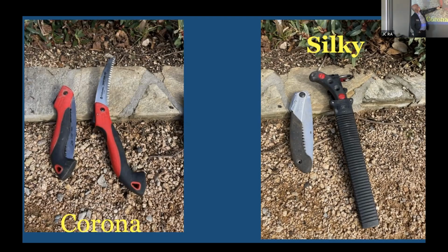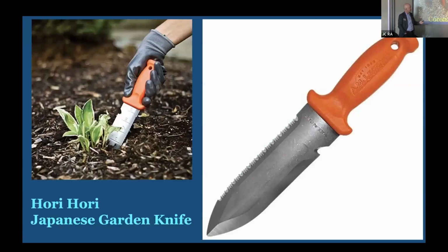Corona is another brand that's easy to find. The folding ones are good. These have a locking mechanism, so they're not going to fall back on your hand. Really, really good tools for the garden.